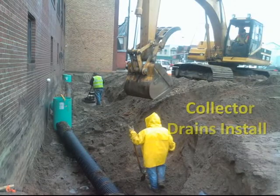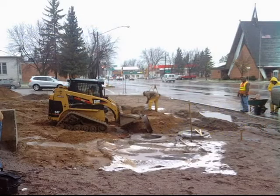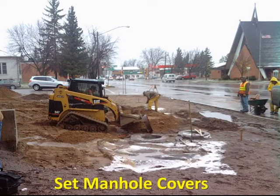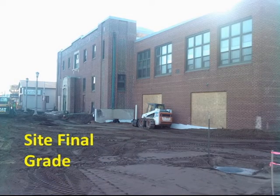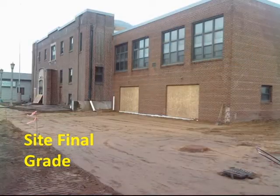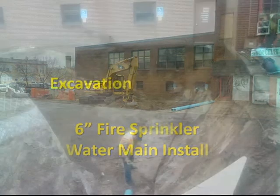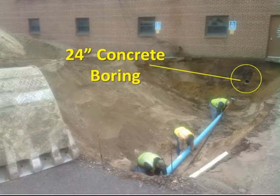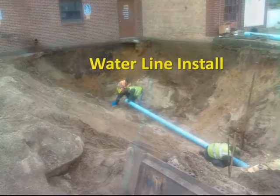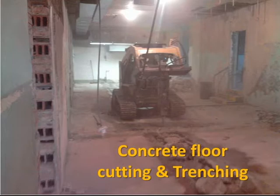The containment tank is connected to the collector drains, which take water from the roof and the site as it's graded, and it all runs into that tank. Here we've replaced the grade and set our final grade for the site on the Highway 71 side of the building. And on 2nd Street, we're excavating for a new 6-inch water line, with a 24-inch borehole through the foundation to give us the water service we need for the automatic fire sprinkler system, which will be installed later.